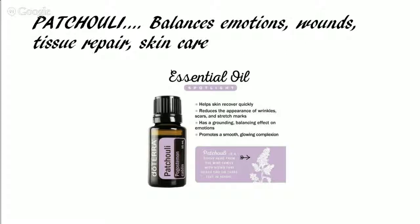And then we have patchouli. So patchouli is excellent for skincare. Helps to balance emotions as well, but it's great for cuts and scrapes, helping the skin to recover quickly, wounds, tissue repair, so scarring, stretch marks, that sort of thing. Patchouli is excellent for that. And it does have a very grounding, balancing effect on the emotions. It's just great for the overall health of the skin. And I did not know that it was actually in the mint family. So I love learning all these new little facts.